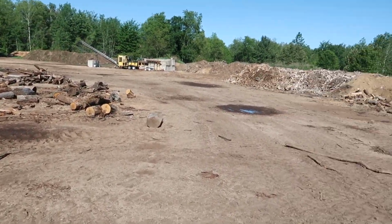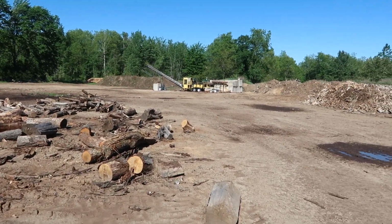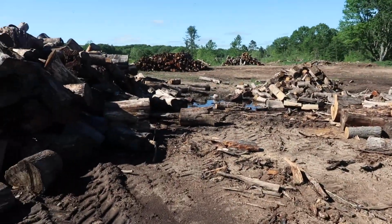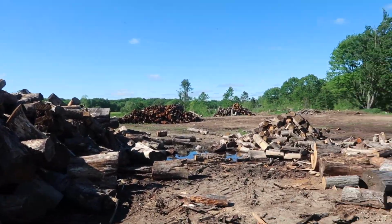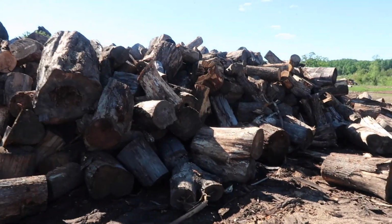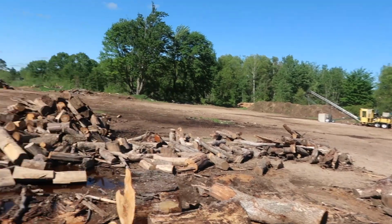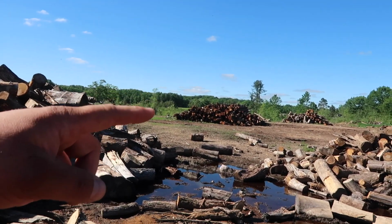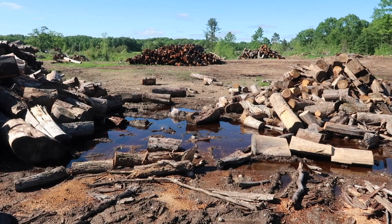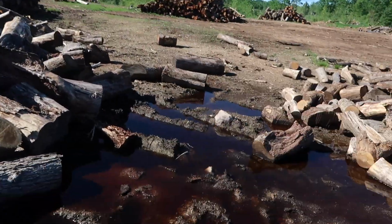Dragonflies everywhere. Processor sitting pretty back there by herself. But yeah, and then you have your pretty stuff over there. That's all the stuff we cut. We cut this too, but we cut that for the processor. That's the gravy stuff for them. We try to get the nice stuff for them, the straight stuff, not the too crooked and nasty stuff.